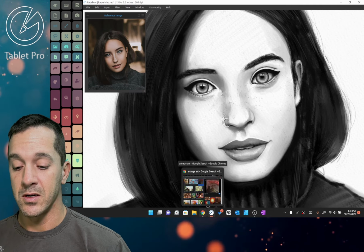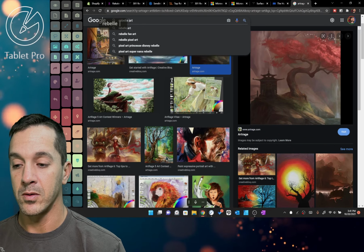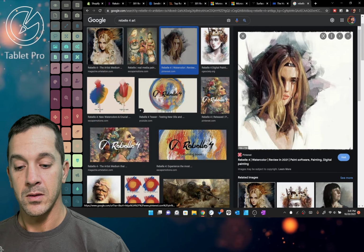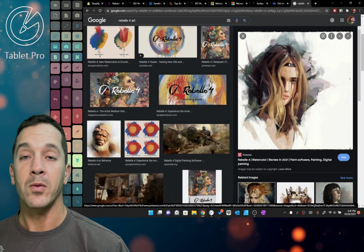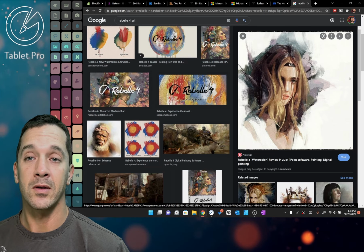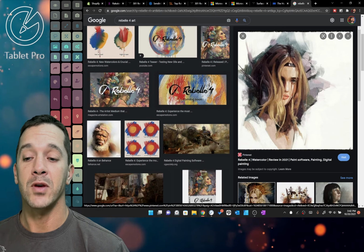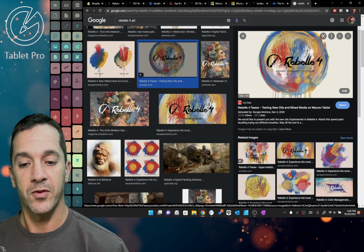Okay, so let's see here. Let's look at Rebelle 4. You can see here this very painterly style. By the way, Corel Painter doesn't work on the Surface Pro, almost anything. Surface Pro 7, 7 Plus, 8, Laptop Studio. It doesn't work. You can't draw. It just does little dots, which is frustrating.